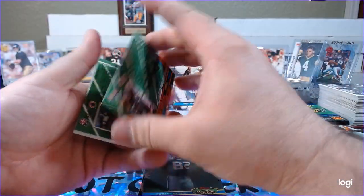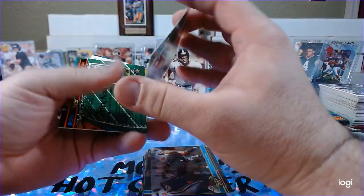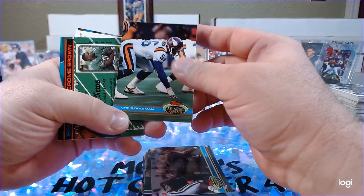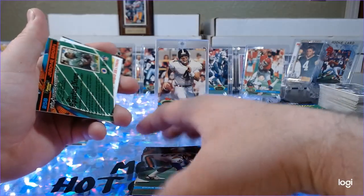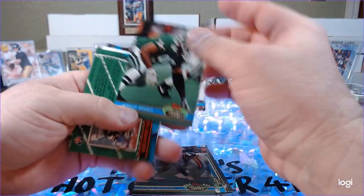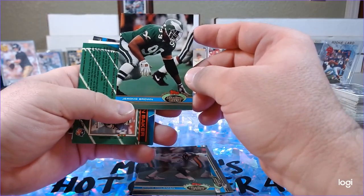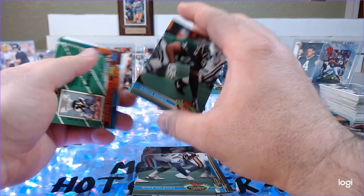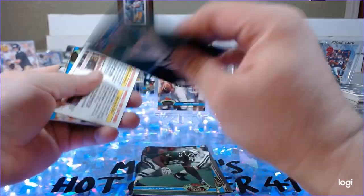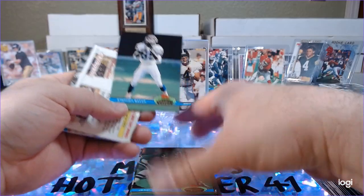Alright. Charles McCray, Chris Dolman. Great pass rusher. We deal with him in our division. Jerome Brown played with Reggie. I don't remember how he passed away, but way too young. I don't think it was a car, it might have been a car accident.